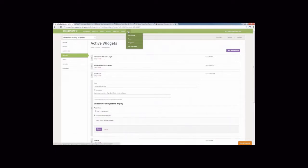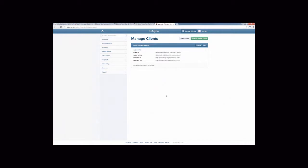Firstly, we need to obtain a client ID from Instagram. I don't want to go into too much detail here, but it's quite straightforward. On Instagram, you register with your normal account, and you register as a developer. Once you have done that, a little section appears where you can manage clients. For each site where you want to have an Instagram feed, you just register a new client, which I've done here. What's important about that is you just give a few pieces of information.